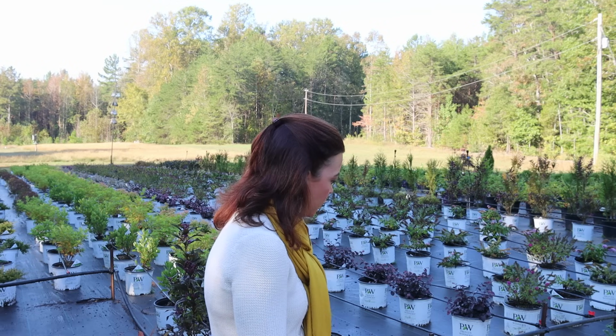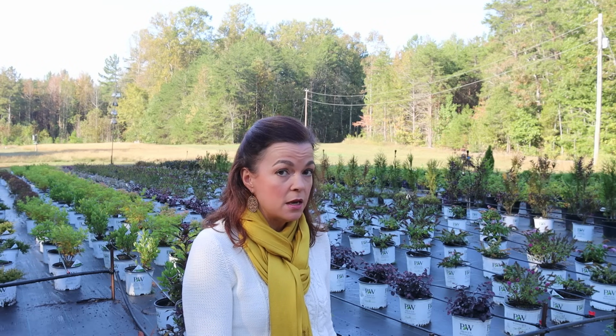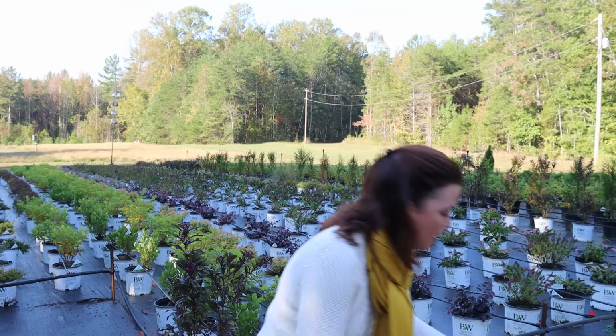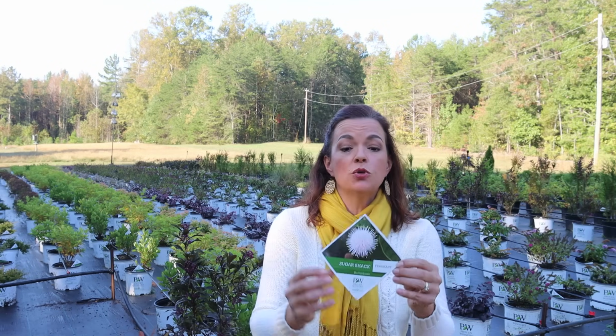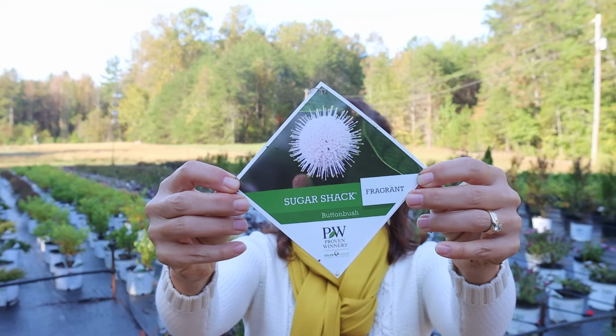Going along with Scentlandia in the fact that this is another native shrub. This is one that I am so stinking excited about. And look at this name. How cute is that? Sugar Shack.